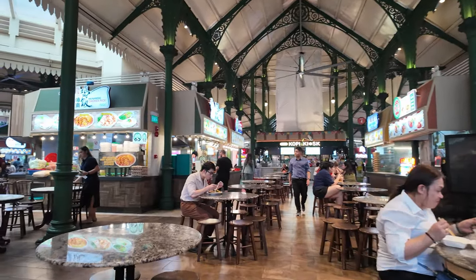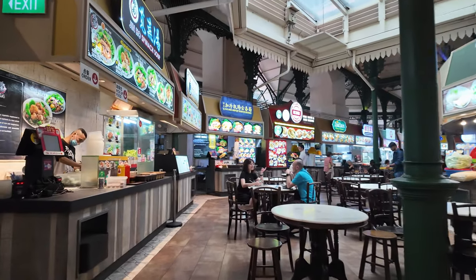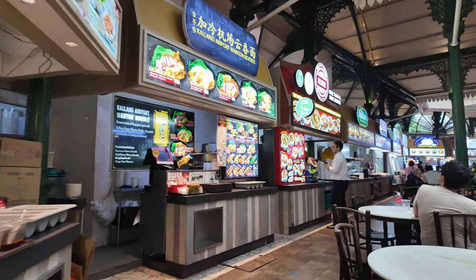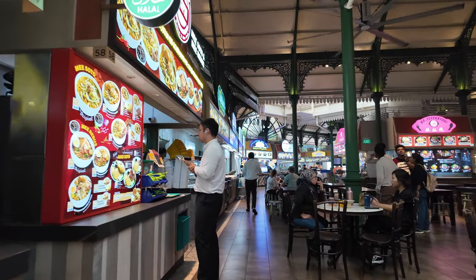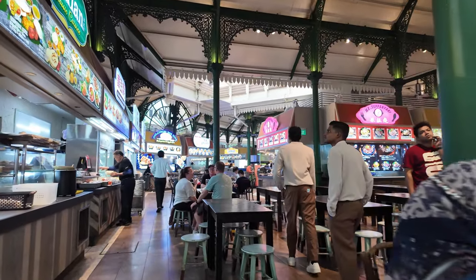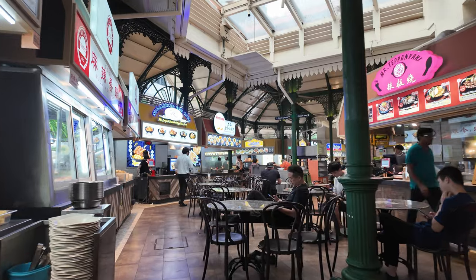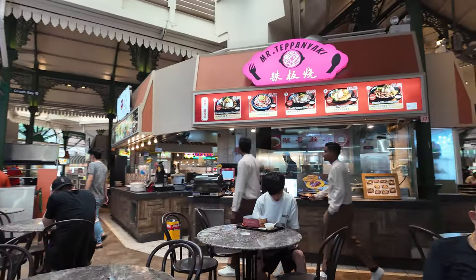There is a lot of choice. You didn't go down that side. Here, that's the side you didn't go down. So much choice, and this is only half the building. Yeah. Spinach soup. Wonton noodles. Signature wonton noodles. I might get them. Right, remember them. Can you see if there's any vegetarian gyozas? Or potstickers? Gyozas, potstickers, dumplings, whatever you want to call them. Let's have a look. There is so much choice in here. Yeah, there's a lot of choice. So much choice. Mr. Teppanyaki?